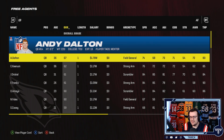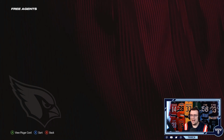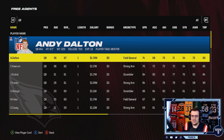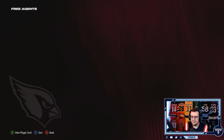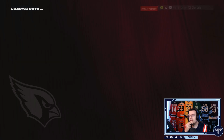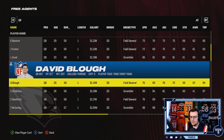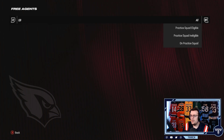So again, quarterback-wise, we don't need Andy Dalton. I might as well keep True there. There is Oscar Amaya. Normal dev. So, yeah, not going to be anything too crazy. For a depth quarterback, the only other guy to really look at here would be Sam Casey out of FIU. Also normal dev. Okay. Yeah, we're not going to find anything too crazy at quarterback. Leonard Good. It's not really worth it for us to look under 60 overall right now.